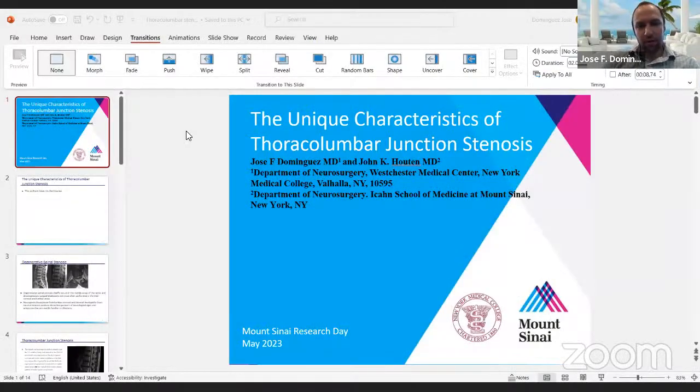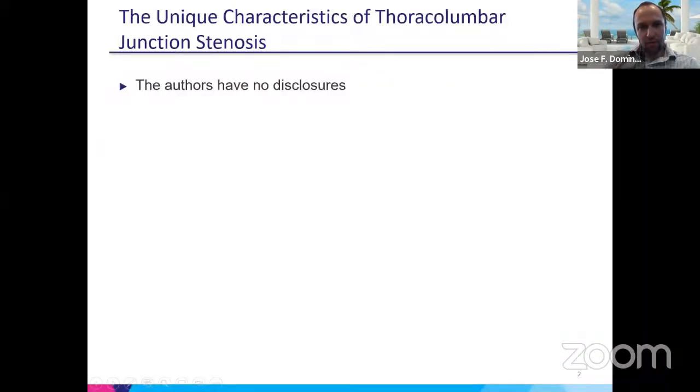Good morning, everybody. I'm Jose Dominguez. I am a resident at Westchester Medical Center, New York Medical College. I'm thankful to be presenting here on this Mount Sinai Research Day our work with thoracolumbar junction stenosis patients. We have no disclosures.